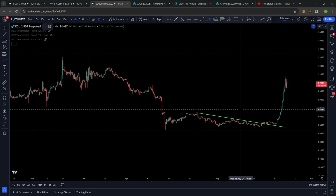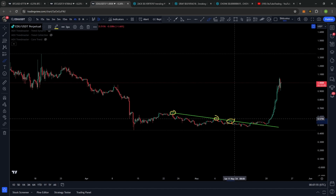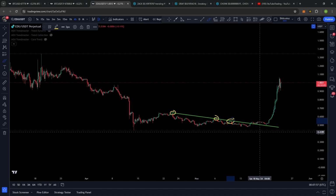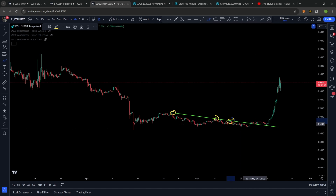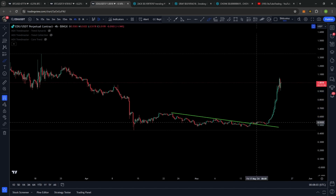See, again, looking for those exact touch points, right? So 1 touch, 2 touch, at least 3 touches, right? I talked about that before. And then from there, breaking it and flipping it into support. Absolutely beautiful breakout there.